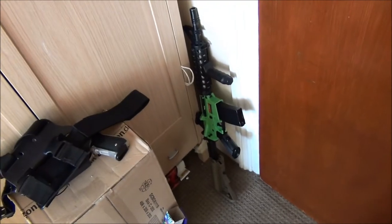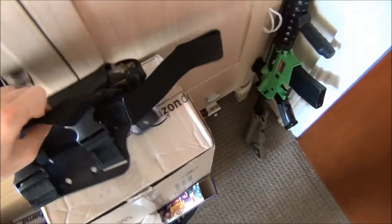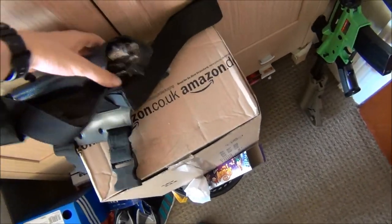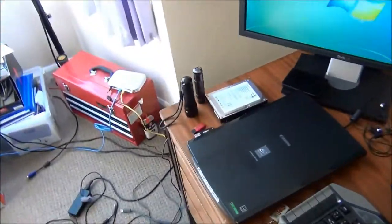My wardrobe, which is full of crap, my old gun which is an M4A1 CQB I think actually, and a drop leg holster with a crappy pistol in it. The spring loaded, it's just rubbish. Bin, shoes, crap, rubbish. I'm not showing you over that direction because my bed's over there.